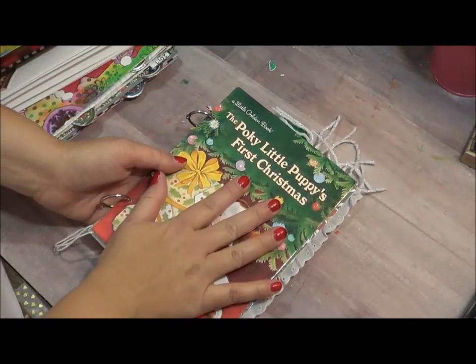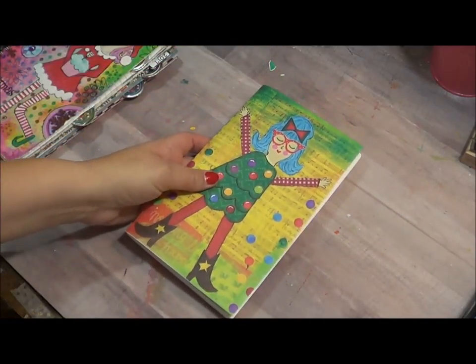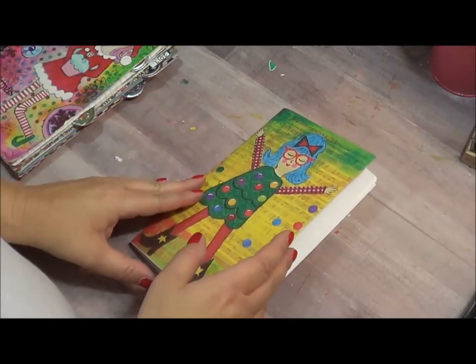So this is my December daily that I'm going to be doing. And then this is actually my everyday journal. This is a personal journal. This is where I may use pictures and just little stories in here.